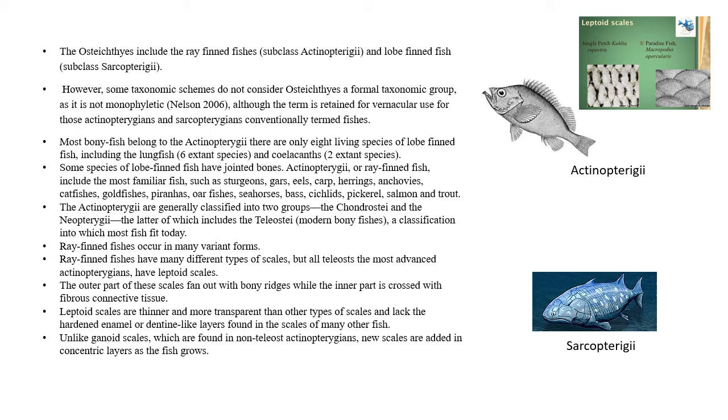Ray-finned fishes have many different types of scales, but all teleosts, the most advanced actinopterygians, have elasmoid scales. The outer part of these scales fans out with bony ridges, while the inner part is crossed with fibrous connective tissue. Leptoid scales are thinner and more transparent than other types of scales and lack the hardened enamel or dentine-like layers found in the scales of many other fishes. Unlike ganoid scales, which are found in non-teleost actinopterygians, new scales are added in concentric layers as the fish grows.